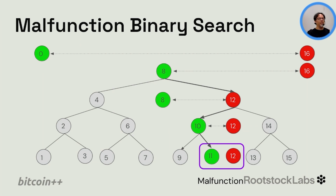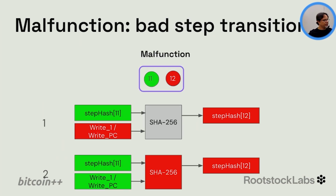So we ask for a midpoint, let's say step 8, and the operator tells us the step hash. In this example, step 8 is correct. So we move to a midpoint between step 8 and step 16, which is step 12, and we continue this binary search. Finally, we have 2 steps, in this case step 11 and step 12, where we have some kind of malfunction, right? Something is wrong about step 12. Two things can be wrong about the step. Either the writes in the hash chain are incorrect, meaning the operator is cheating about the result of executing this instruction, so the outputs are wrong, or the outputs are right, but the operator is lying about how the hash function operates, okay?